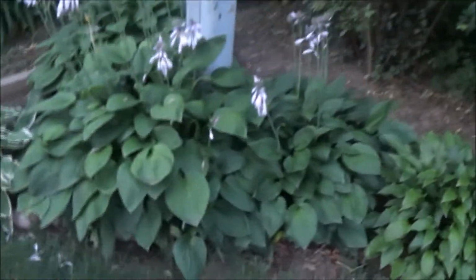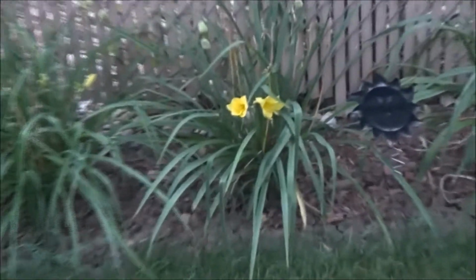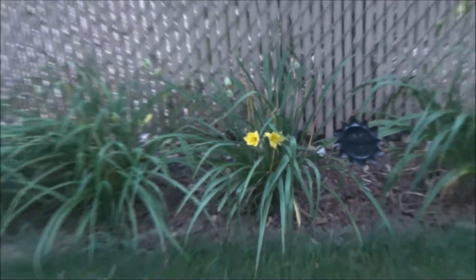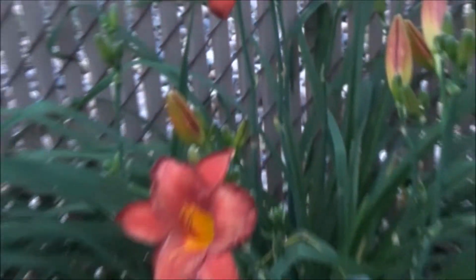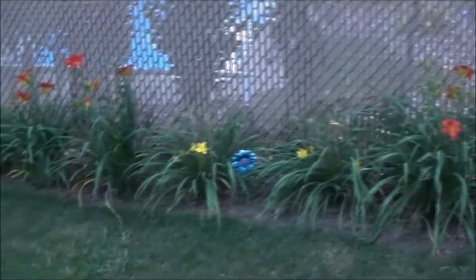And a few years ago I put these hybrids in here. I like things to be maintenance free. And the yellow daylilies have pretty much all bloomed. They'll bloom again. But right now what we have blooming, they're just starting to come out of these burgundy daylilies, and they're really pretty. So kind of got them, there's like 2 of each, and then 2 of each, and then 2 of each.